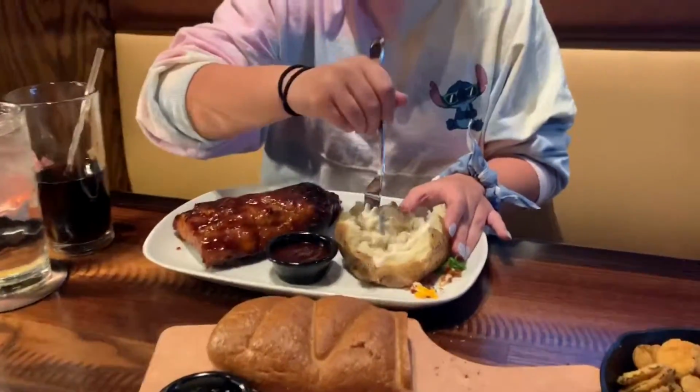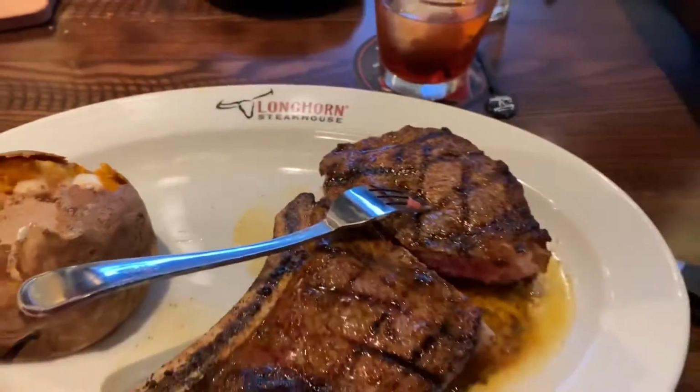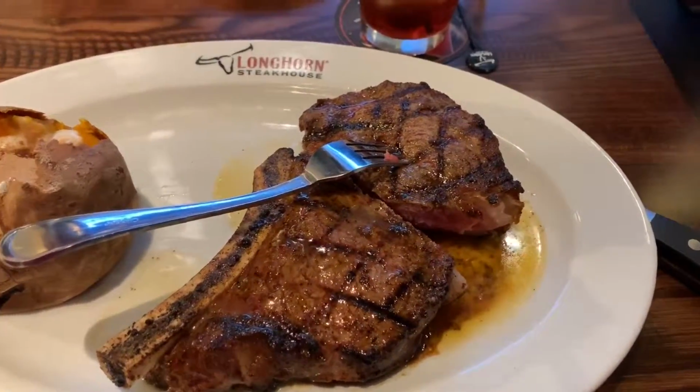Now Morgan is stirring up her potato over there, and we'll come back to her. Let's take a bite of the outlaw ribeye here and see what we think. All right, guys. So here we go. Cheers. Wow. That is absolutely delicious. Not only is it cooked perfectly, but the flavor is just out of this world.